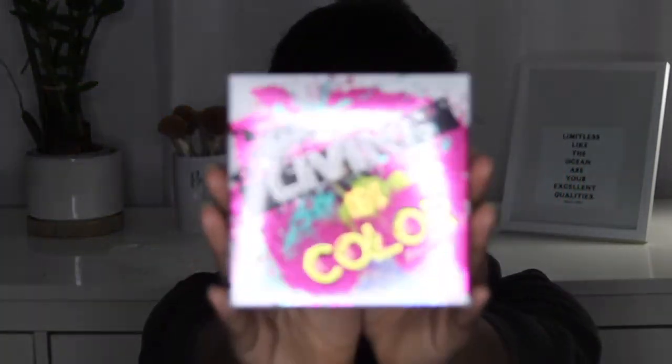And the third thing that we get from the Boxycharm was this palette right here. This one is the Living in Color palette by Hank and Henry. And I believe this palette retails for $22 or something around that.